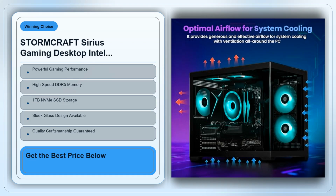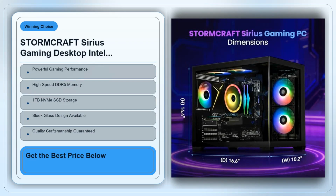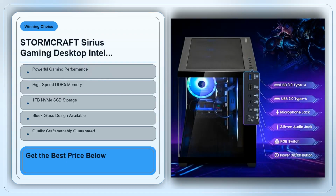That's why I spent a good chunk of time comparing the STORMCRAFT Sirius gaming desktop to a handful of lower-priced alternatives before I even thought about clicking Add to Cart.